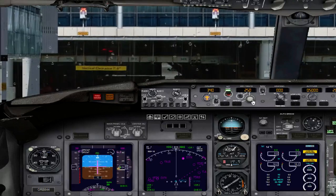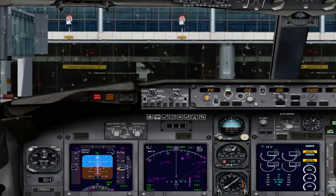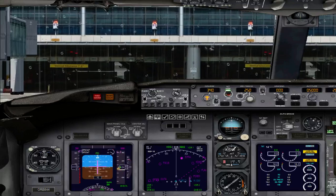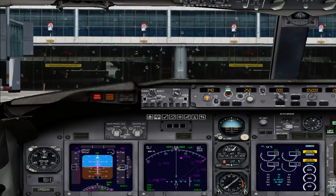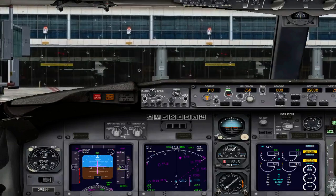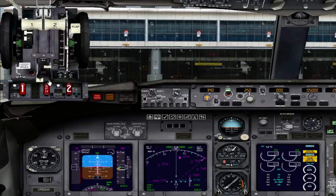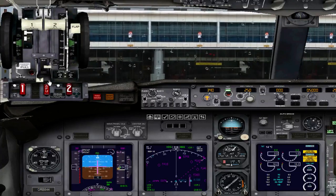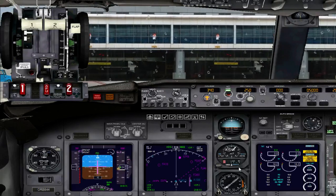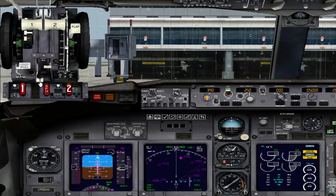Cross Llama at and maintain 12,000, Orlando altimeter 29.99. Okay, cross Llama at 12,000, altimeter 29.99, runway 58. Okay, so parameters set. Let's go ahead, the engine started. Hopefully that'll be enough to get the engines going. And one rising on engine 2. There we go.